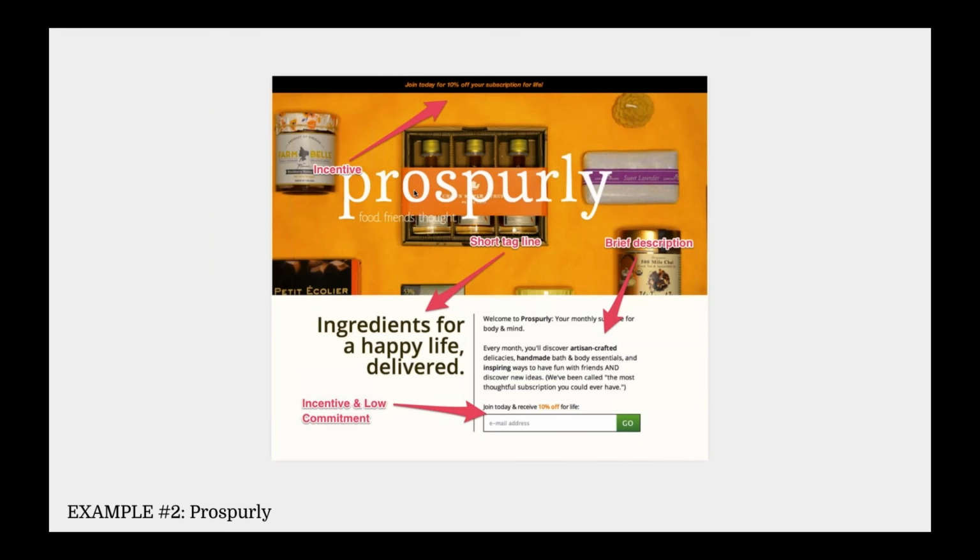It converted at about 18%. So about 1 in 5 people who hit this page ended up giving them their email address. Here's another example. This is a business that I currently operate with my brother. It's called Prosperly. This is a launch rock page.